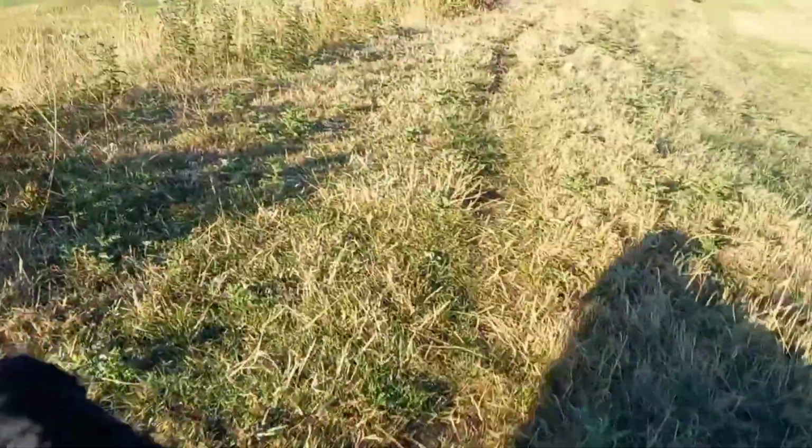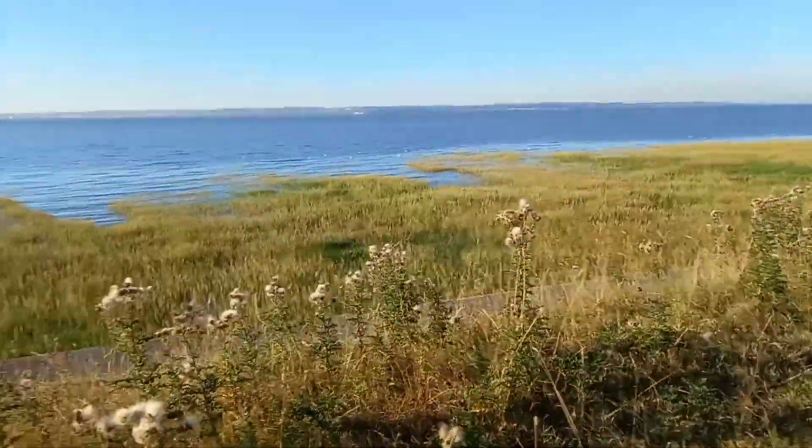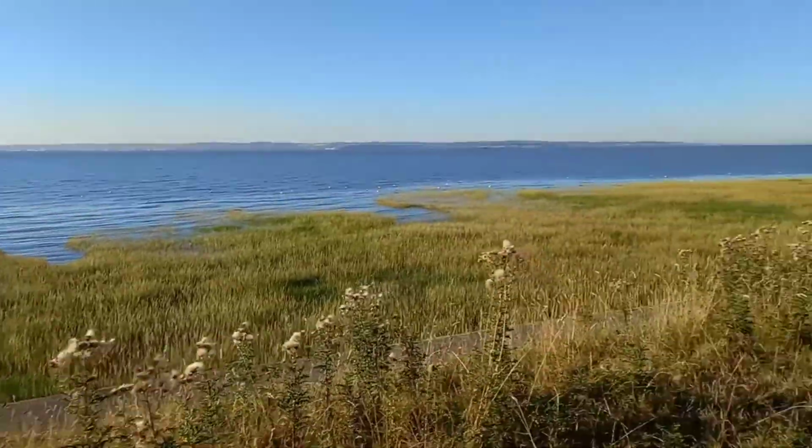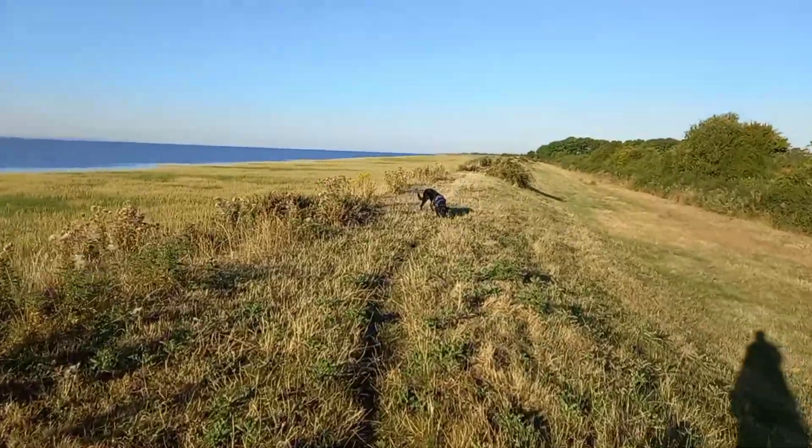That's a good boy. Look how high up the tide is now. What a beautiful walk this morning.